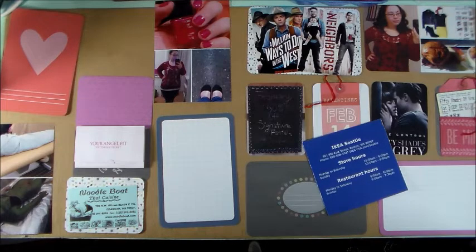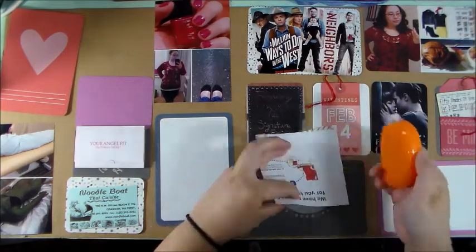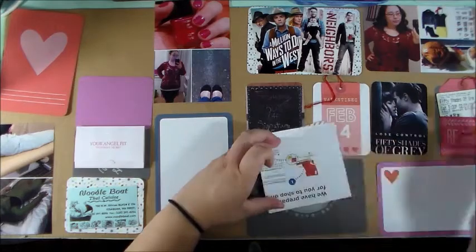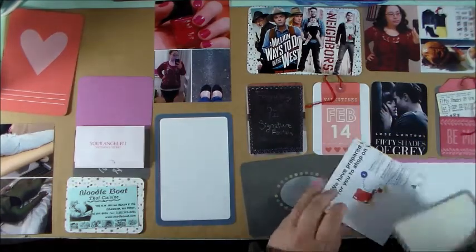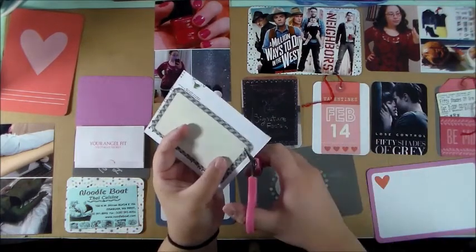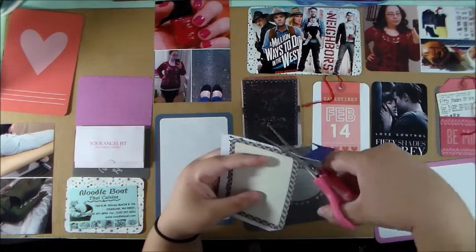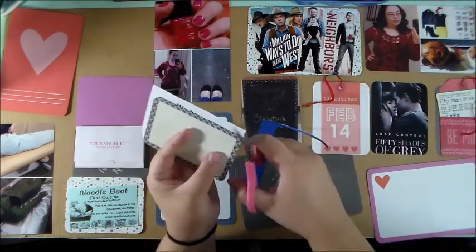And so for this one, the little IKEA information just came from the brochure, or not the brochure, but the floor plan that they have there. And so I just cut out the information of the store, the location and everything, and then I'm going to put down a 3x4 card. And I actually pasted it on this card since the paper is a little thin.